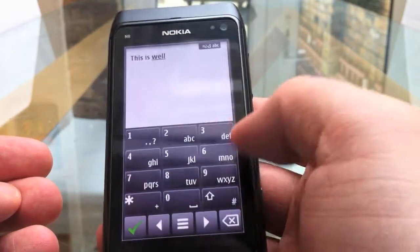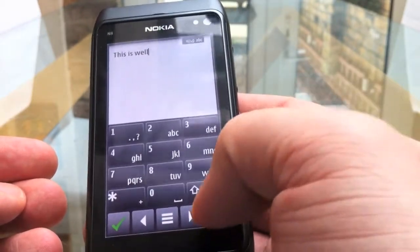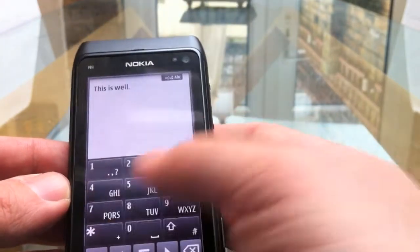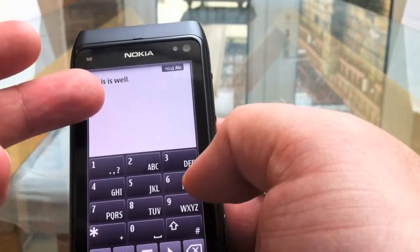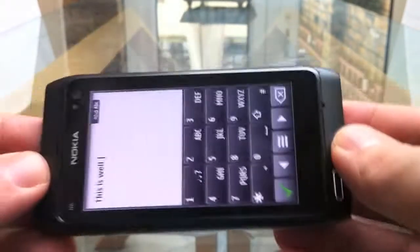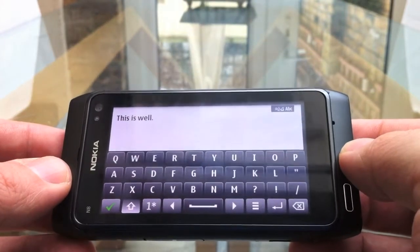I actually like it. I mean, Nokia have taken quite a lot of criticism for this implementation, but I kind of like it. Big keys, easy to use, one-handed, predictive text, that all works. So I don't really have a problem with that. Where I do have much more of a problem is when you go into the QWERTY mode.